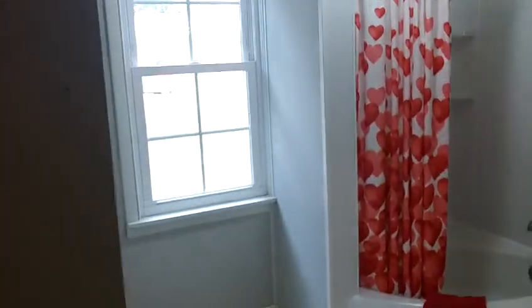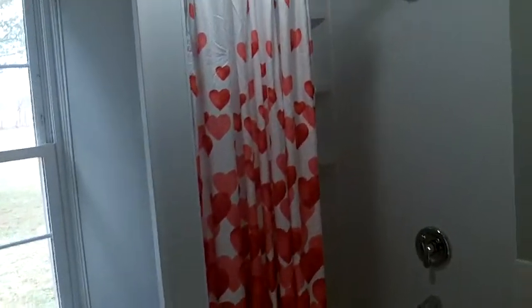So as we make our way into the house, we have our entryway. You do have a hall closet, beautiful hardwood floors, and our first room here to the left is the first bathroom that does have a shower and bathtub. Beautiful vanity set. It also comes equipped with a washer and dryer. Plenty of shelving for storage space.